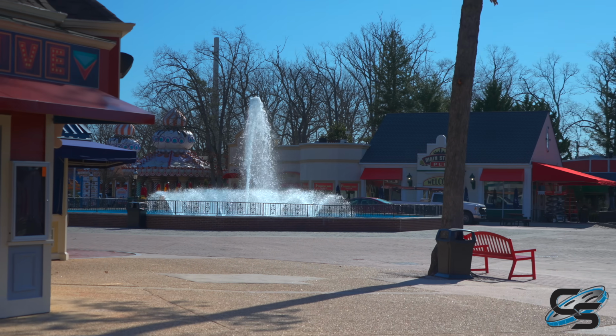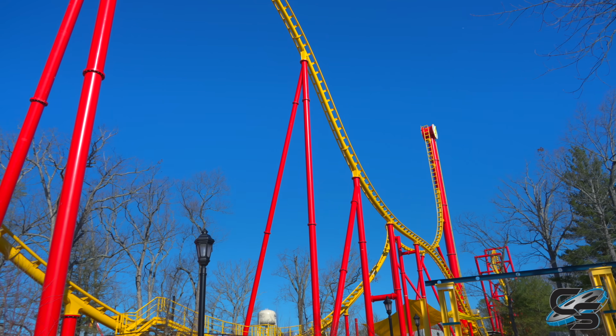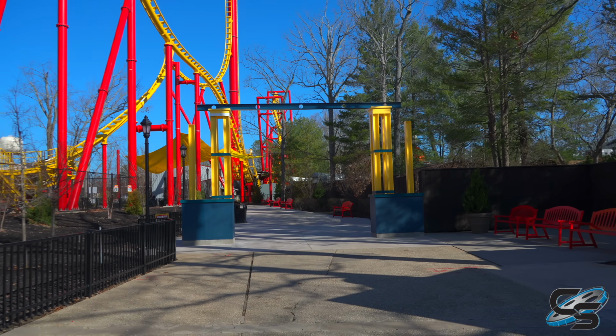So when you enter Six Flags Great Adventure, you're gonna hang a right past the fountain like you're walking to the giant wheel. And the entrance to Flash is just down this plaza. We have a new sign that is likely going over here. Obviously not yet, but it is a work in progress.